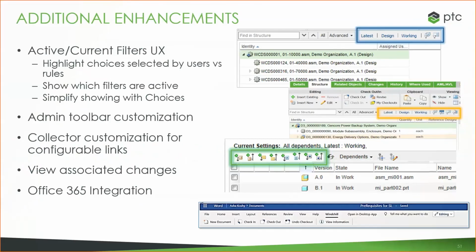In terms of some of the UI enhancements that we've created, we've made it easier for users to access their filters inside of the structure page, so you can easily see what filters are applied to your bill of material. We've also provided some additional customization options for the toolbar, so admins can now customize what toolbar options are available when they're inside of the collector, or even collect other objects based on configurable links that you've created.